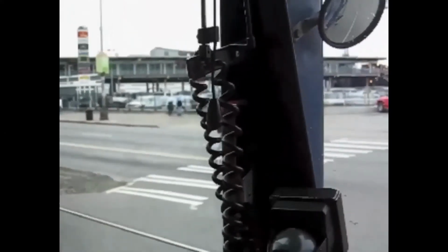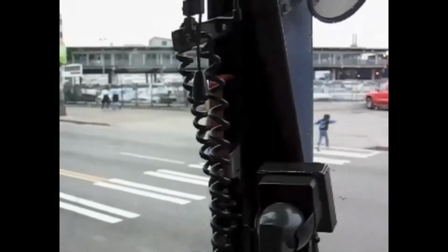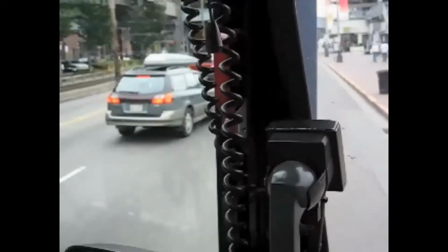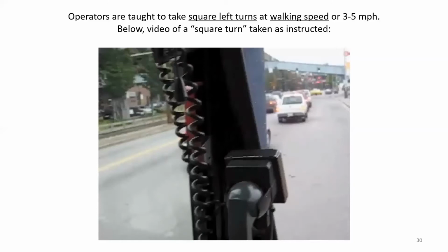So I'm going straight, I'm going at walking speed, and oh my goodness, we've got a problem. Well, actually, we've got an amazing problem. And on most buses, it's over twice this bad. Now, why did that happen? It happens because of the way intersections are designed. The pedestrians are going straight. That's where the crosswalk is. They're going at walking speed. What am I doing? As instructed, I'm going straight and I'm at walking speed. So that sets up a synchrony between the pedestrian motions and the motion of the blind spot. And so that can track them even as you start making turns.